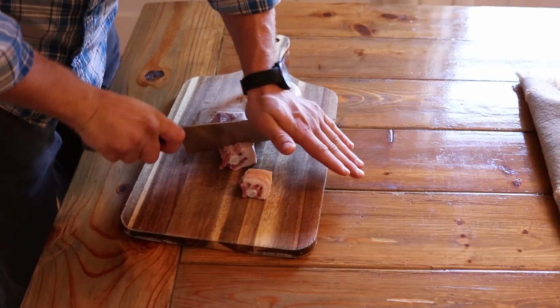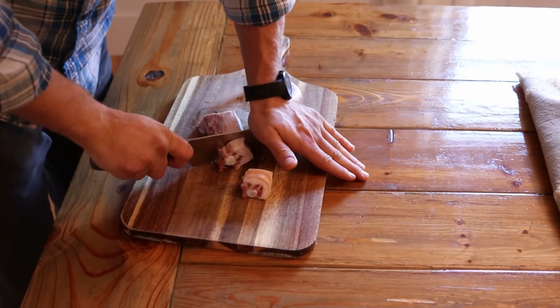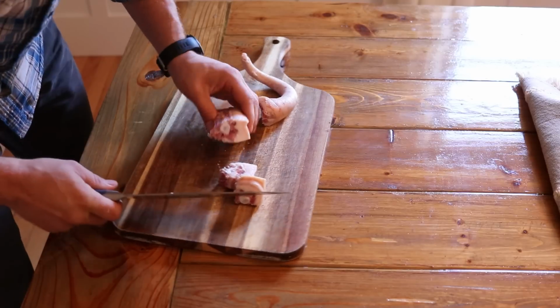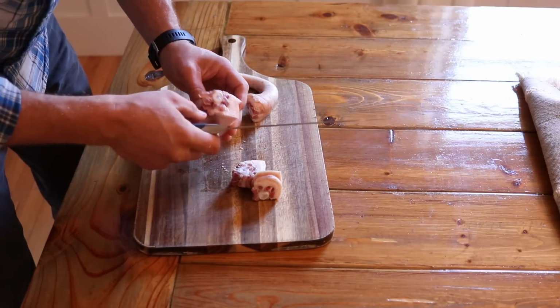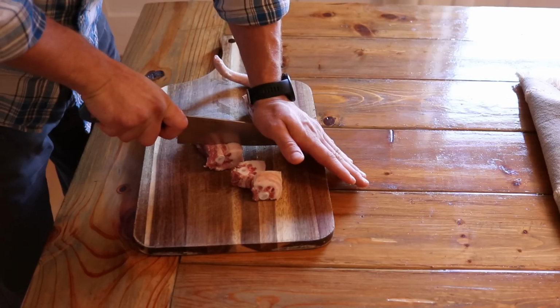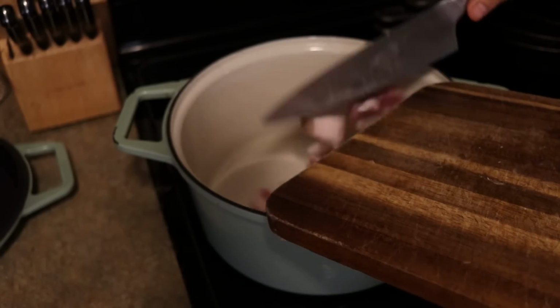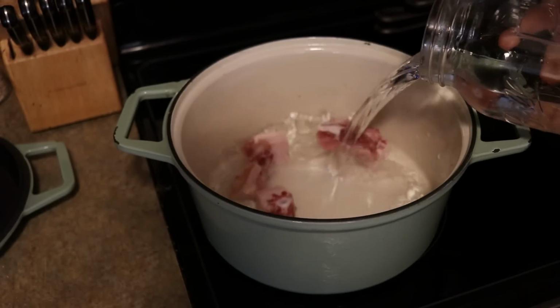All right, so this next meal is kind of a weird one. Again, one for my husband's blog. He is making a pigtail broth, and then making a soup with it with some pork in it. I think he's using pork chops and some other vegetables.